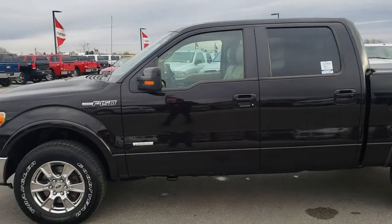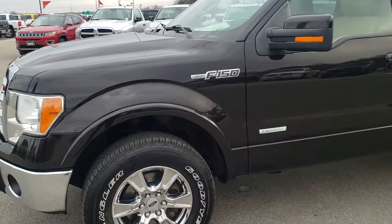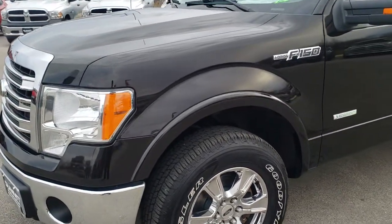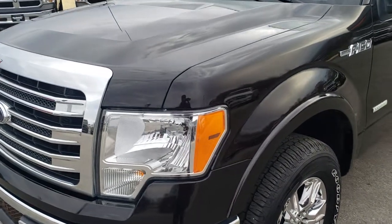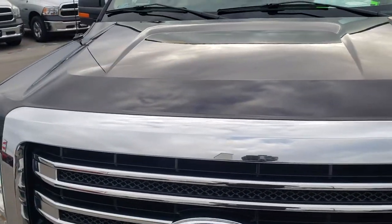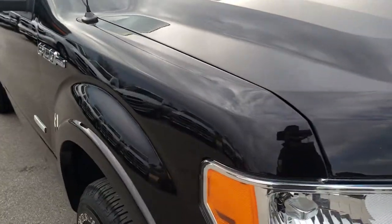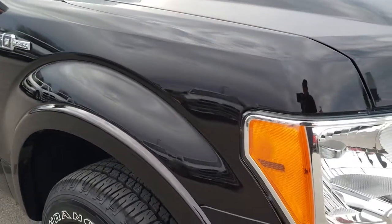This is stock number 9816. We are here at Summit Automotive in Fond du Lac, Wisconsin, your new and used half-ton truck headquarters. Remember, we are the guys with the trucks on 41. Today we are checking out this super clean 2014 Ford F-150 Super Cruise Short Box.